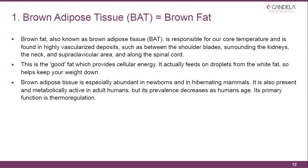And brown fat is especially abundant in newborns. So in newborn children, you will find a much higher percentage of brown fat than you will white fat. And similarly in hibernating animals or mammals, again, because of the fact that it's being used as a regulator of core temperature.